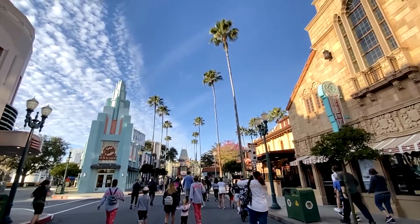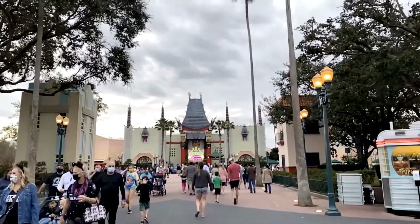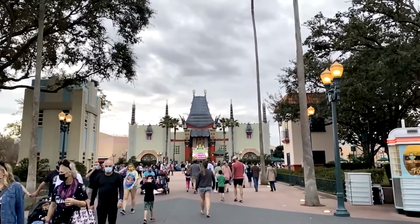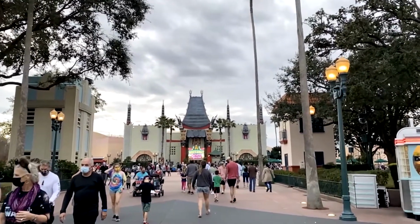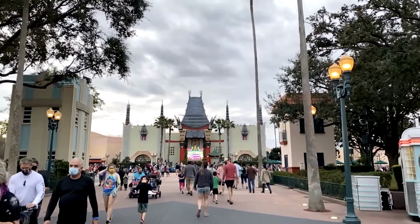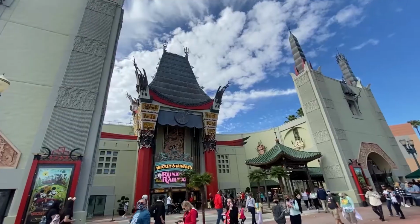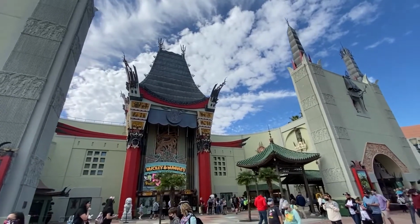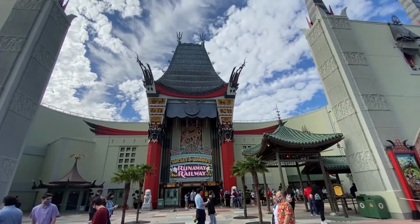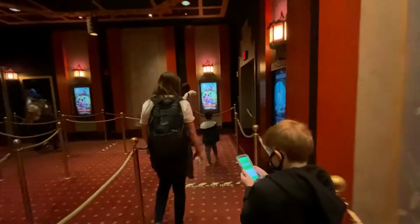Now, as you look ahead, you are going to see a pagoda, Grauman's Chinese Theater, which is a replica of the famous Grauman's Chinese Theater in Hollywood, California that opened in 1927 and has shown many, many famous movie premieres. But what it's most famous for is the cement blocks in front of it in which stars would put their hand and footprints. And when they first built this building, many Hollywood stars came and did that exact same thing for publicity. It lasted a couple of years and was really fun.